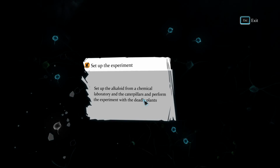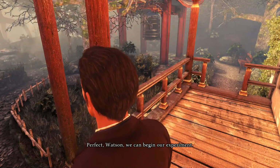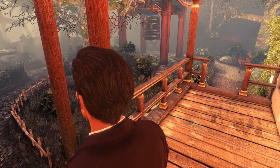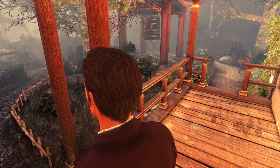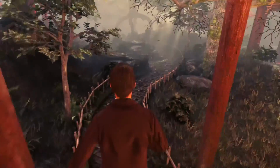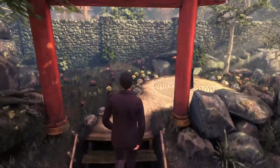I need to do an experiment. Okay. Alright, so it looks like it's perfect. Watson, we can begin our experiment. It's either the Sikh, either Amish, or either Mrs. White. But where is the Divine Syndicate in all of this? I don't see them getting into the mix, so maybe if we talk to them, they're going to be suspects.